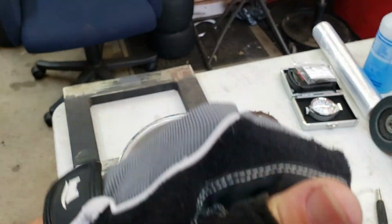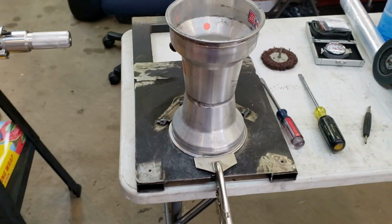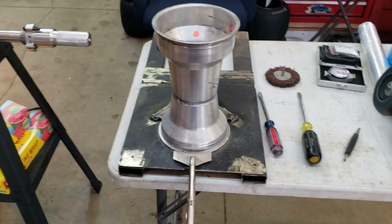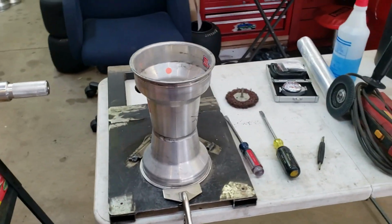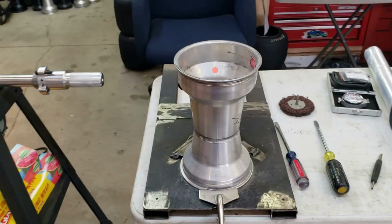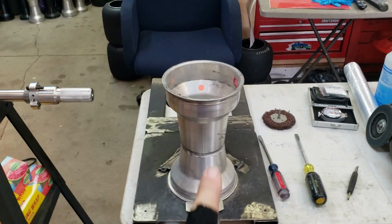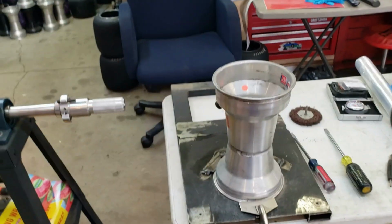getting that tire pushed way down here, pulling that thing up, and then jacking it around. I'm very careful, and I take my time. I can do 4 sets of tires in a couple hours, demounting them, flipping them, popping them back on, and doing everything.